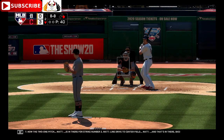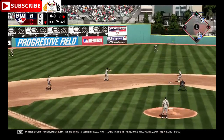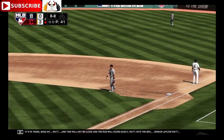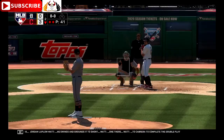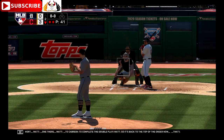Batting ninth, the second baseman. Into the box, Jordan Luplow. He swings and grounds it to short. One there to Cabrera to complete the double play. So it's back to the top of the order now. That'll bring up the switch-hitting shortstop and perennial MVP candidate Francisco Lindor.